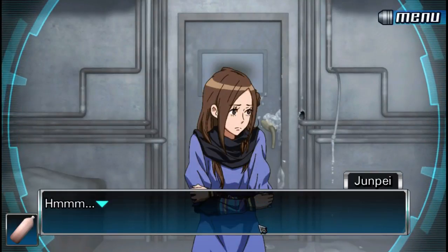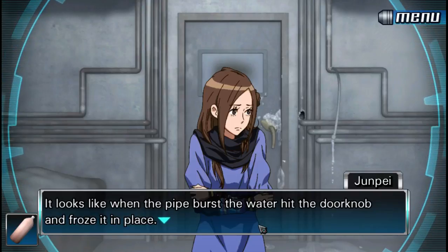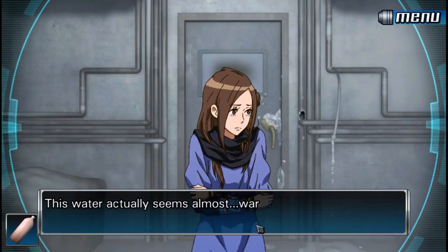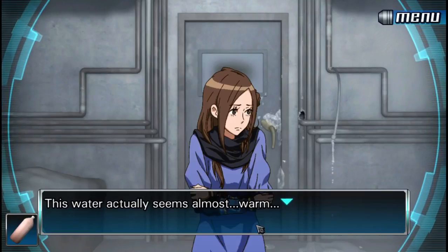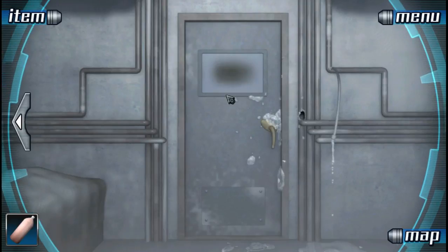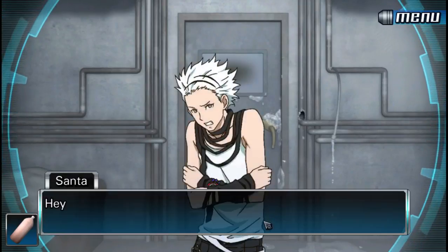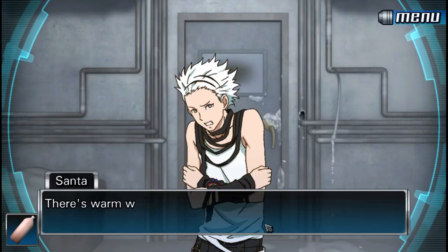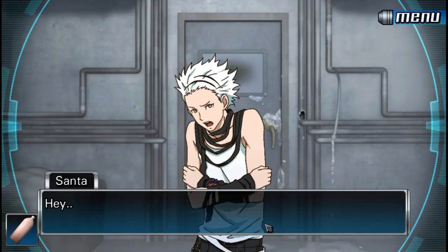There's water dripping from this pipe. It looks like when the pipe burst, the water hit the doorknob and froze in place. This water actually seems almost warm? Hint hint, with the dry ice explanation that we got earlier. Hey, Junpei, did you find some dry ice earlier? Yeah, some warm water coming out of that pipe.